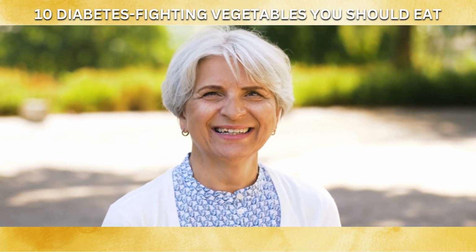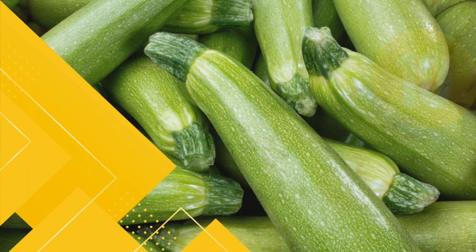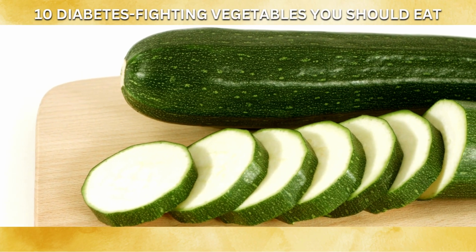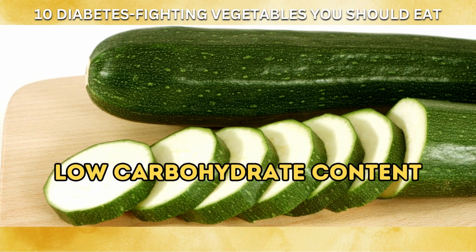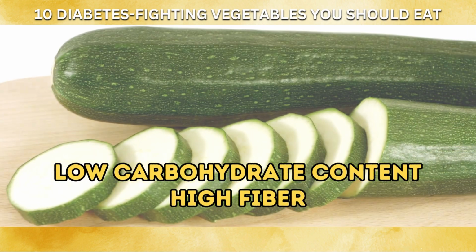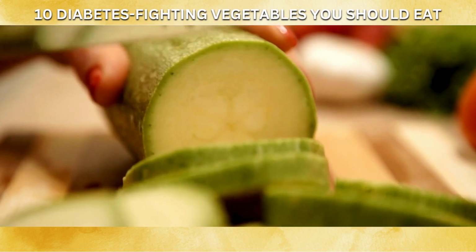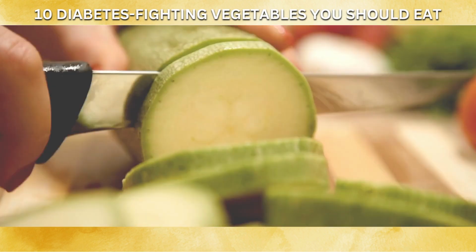Now, let's get started with our list. Kicking off our list at number 10 is zucchini. This green vegetable is a fantastic choice for anyone looking to manage their blood sugar levels, thanks to its low carbohydrate content and high fiber. Zucchini's ability to aid in blood sugar regulation makes it a valuable ally in the fight against diabetes.